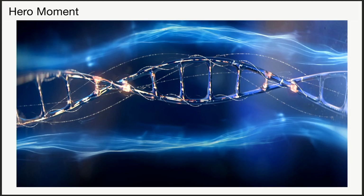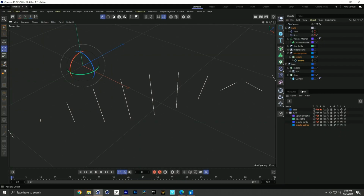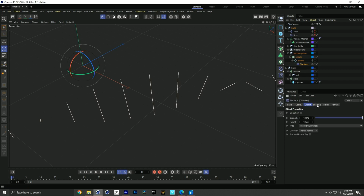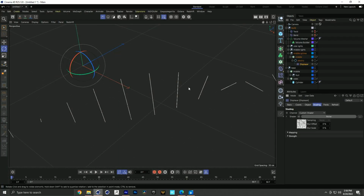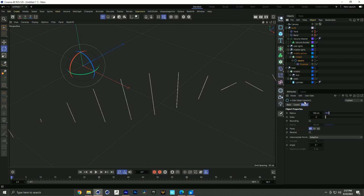So now I need to sort of create this like little deformation in there, and I'll do that with a deformer. So do Shift C and type in displacement or displacer for a displacer deformer. Make that a child of the electric, and under attributes, go to shading and click noise. So I don't know if you saw that. It moved a little bit, but not a lot. And the reason is because I need to increase the intermediate points on this.